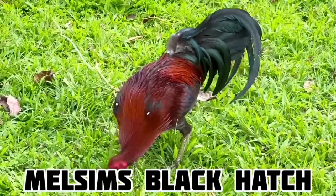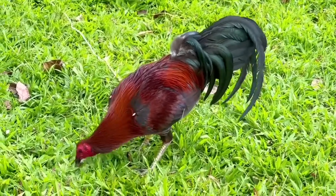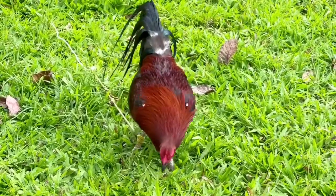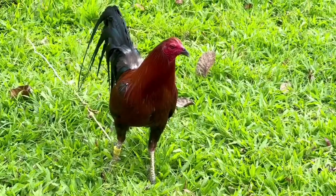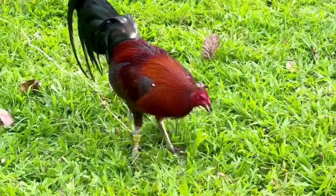This is a male Sims black hatch. Black hatch male Sims pup. His parents we acquired from Damon Yorkman and Dave Smith.